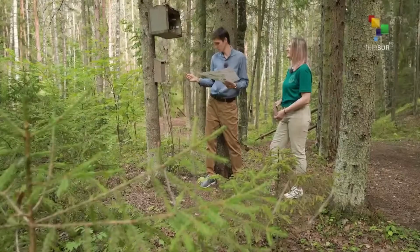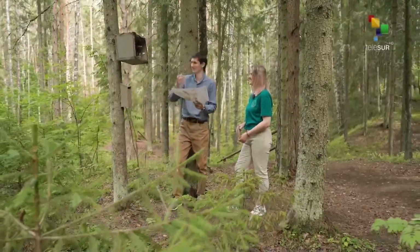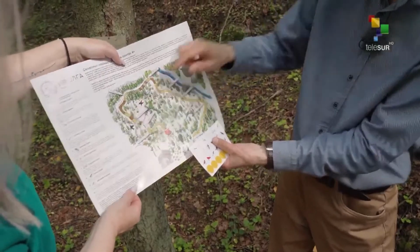Indeed, such an interesting chandelier. Oops. Oh, well, I hope the Jay doesn't see me messing around in her cabin. We put a sticker on the map to mark where we've been, and then we're on our way.